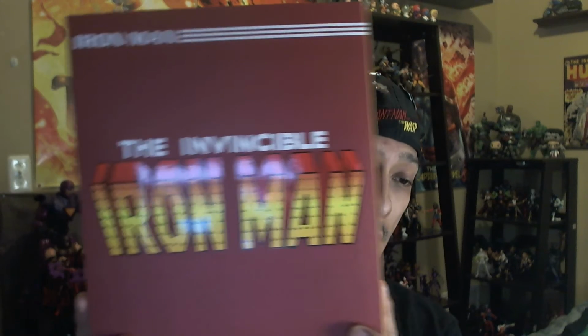Really like this figure. But I wanted a more classic throwback to comic Iron Man. So I was looking around, hoping to run into this guy online for a decent price or at a comic book store. I didn't expect to run into him at a comic book store, and I did. He cost me quite a bit of money.